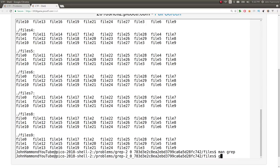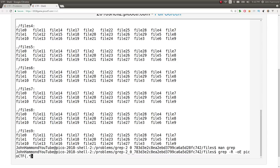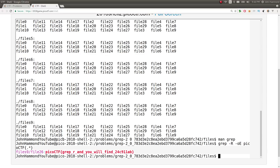We can still use -oE, so we still get our picoCTF flag format. I'm typing this out, but the shell is just not working with it. So hopefully once this all loads, it will just bang out. Okay, awesome. So once we run this, it will find the file for us that has that string, and we can retrieve the flag just like that.